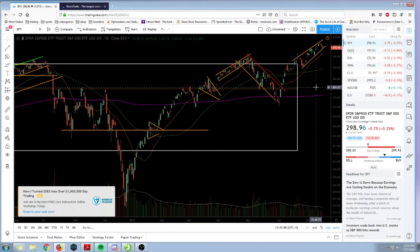not necessarily bottom fishing. I think a lot of traders say, well, I don't want to trade weakness, I want to trade strength. Well, you don't have to look at a long-term support level and say, well, I'm buying the bottom. You need to find a support value within a certain time frame or within a certain pattern, and try to stack the odds in your favor that way.